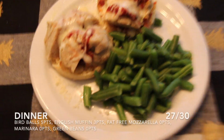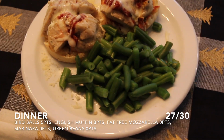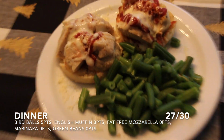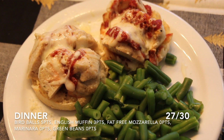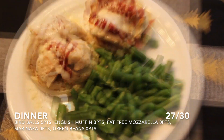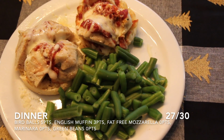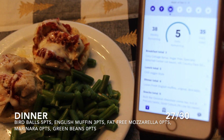Okay, so this is what it looks like. So it's just open-faced on the English muffins. I didn't have any more broccoli, so I went ahead and used green beans. So there we go. Those are 0 points. And then everything on here is 8 points. So 8-point dinner. With everything, let me look how many points I have left for the day. Yeah, I have 5 points left today.